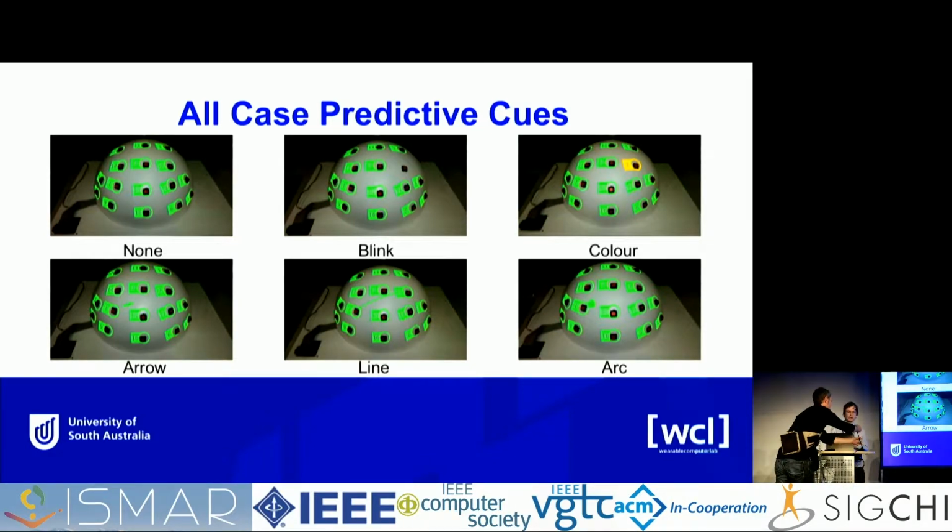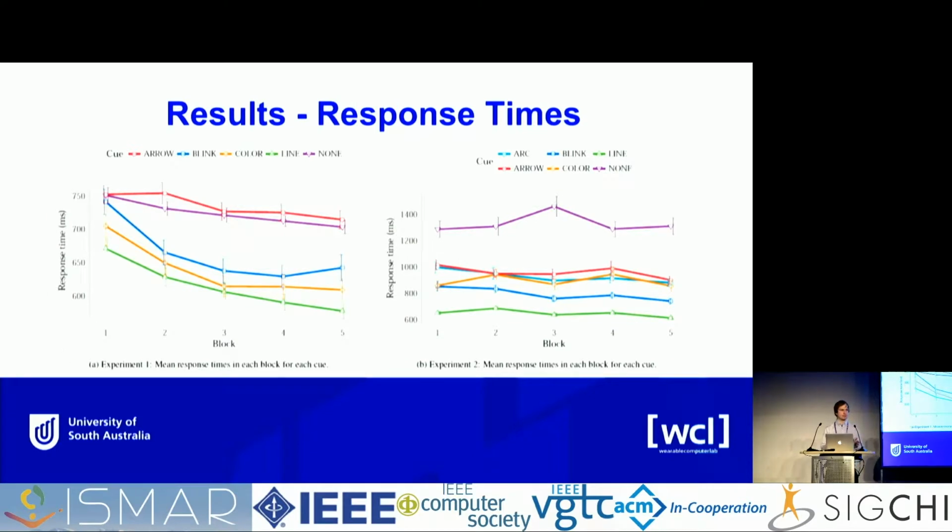And we have a new condition known as arc, which was one of 8 different arcs which would point off the current annotation, and it would point in the general direction of the next task location. Now, the reason why we added arc in was because the results from the first experiment for the arrow condition weren't quite what we expected.